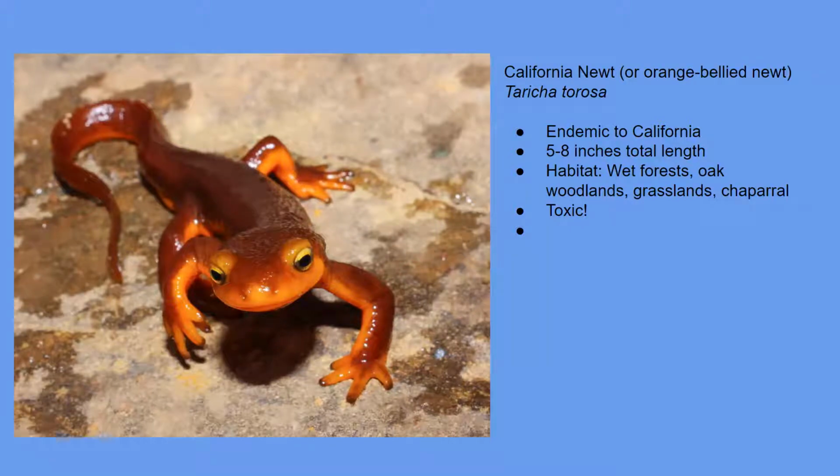This species eats mostly small invertebrates, including worms, snails, slugs, sow bugs, and insects. They're also known to consume other amphibian eggs and larvae, including those of their own species. California newt larvae feed on small aquatic invertebrates and decomposing organic matter.